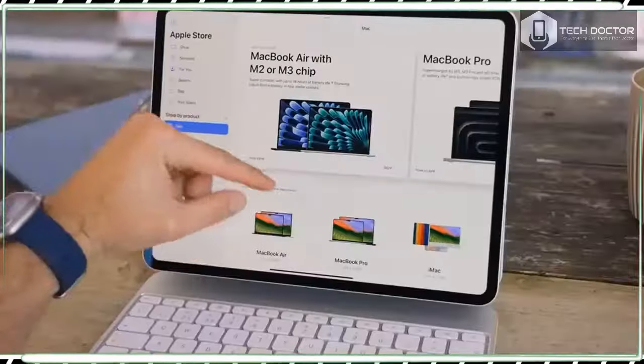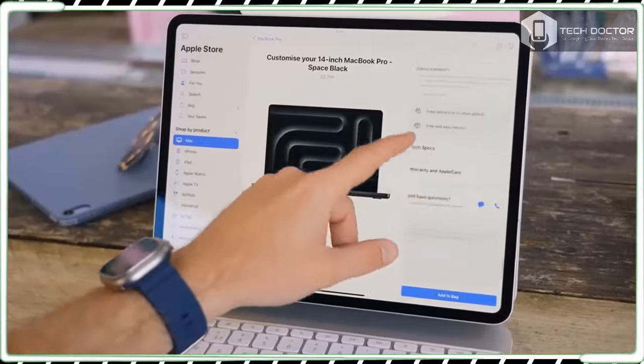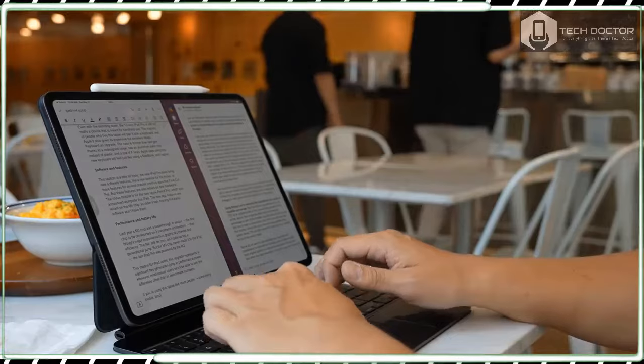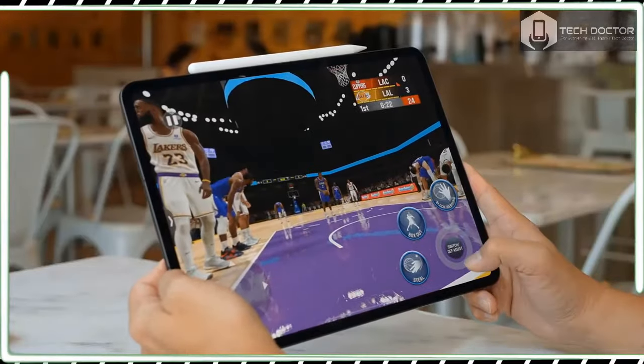Having such a thin, light and expensive device might be a bit concerning for some, and the iPhone 6 Plus will still be on a lot of people's minds even after all those years.